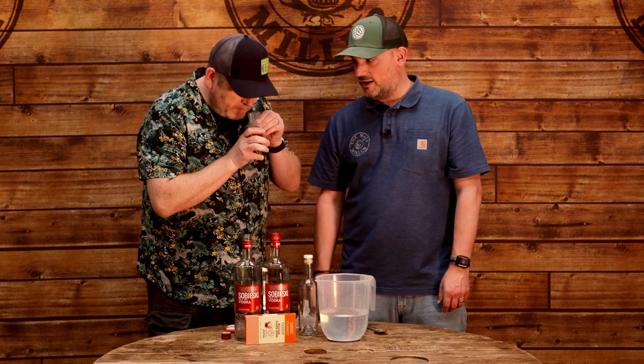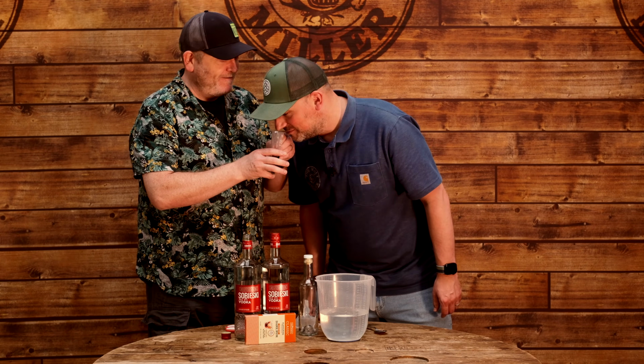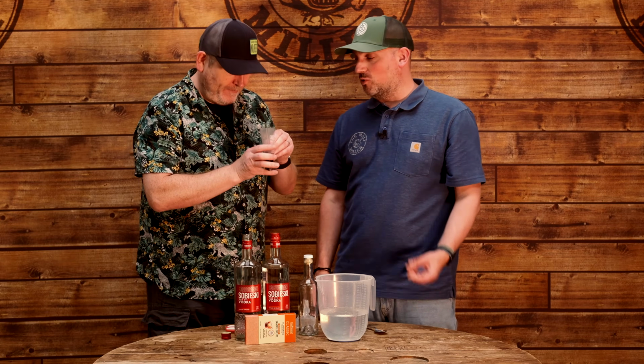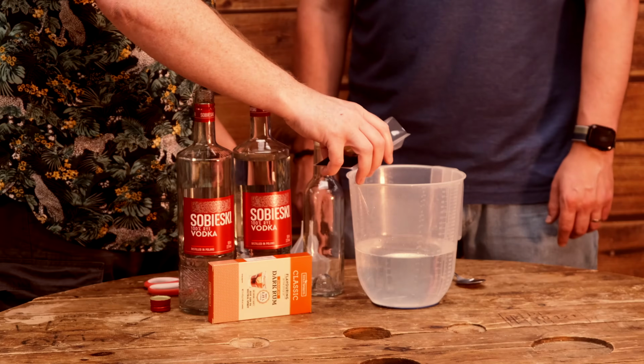Pour it into the jug. Oh no, let me have a smell. It's like rum on steroids. It is. Oh, it's really nice, really woody, vanilla-y. Yeah, right, in it goes.